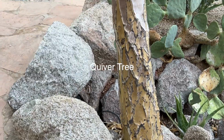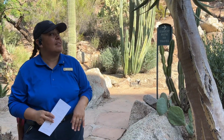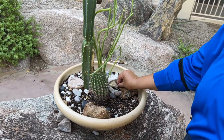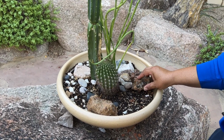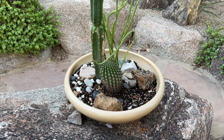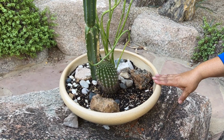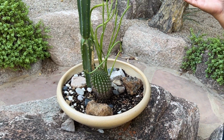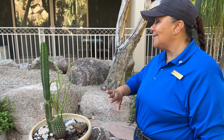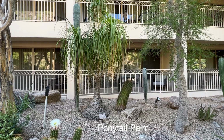They're called quiver trees, but it's a type of aloe. They're a really beautiful structure. We have a few in this area. This is an example that I put together, with succulent arrangements being so popular, that this is something that you could do and bring into your home. The key, of course, is to give it very little water. And so, depending on the size of the pot, 2 to 4 ounces of water every month is plenty for most succulents and cactus. This back here is actually a ponytail palm.